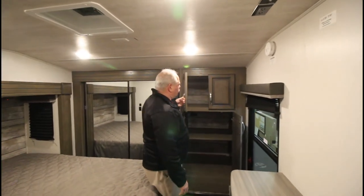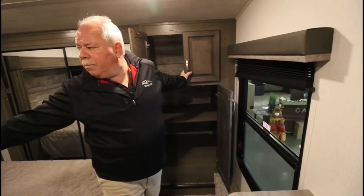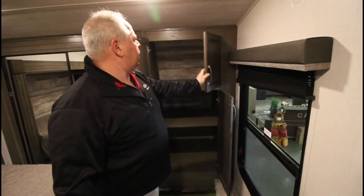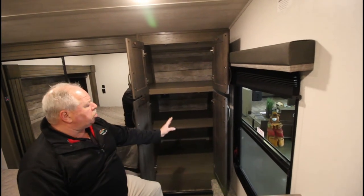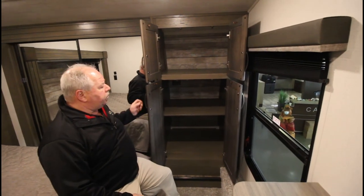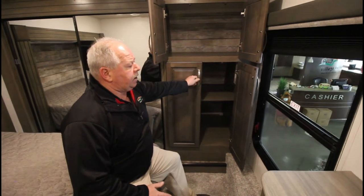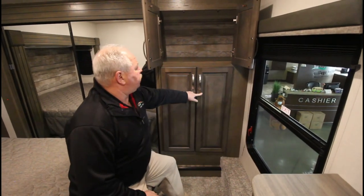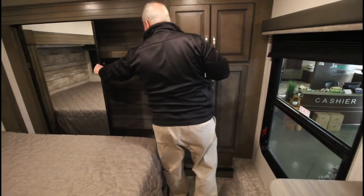So in the master bedroom, you'll notice we do have a nice window on the side here and on the bed, so you've got the cross ventilation on the windows as well. You can use this as shelving in here, or it's actually pre-plumbed for washer dryer. So that's a nice feature to have if you're going to spend a season at a seasonal site, let's say. Gives you lots of room for that.